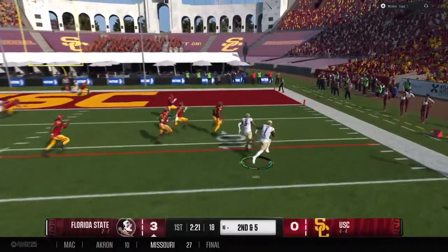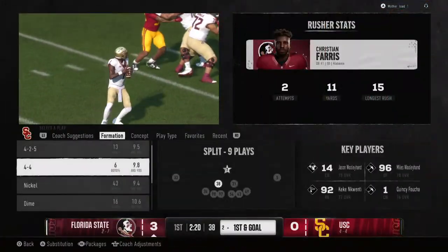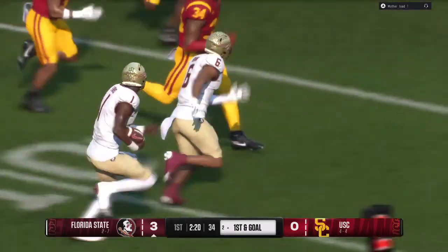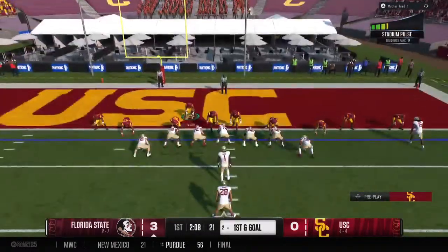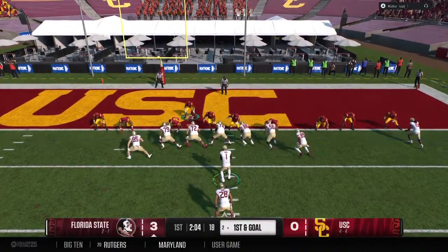Extending the play. Got some room, headed to the goal line. Gets out of bounds after the big gain, but they've got it, first and goal. Man, you cannot coach this to quarterbacks. Hard focus downfield, soft focus around you. As soon as he felt the lane, he was gone. No second guessing at all.